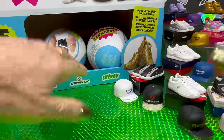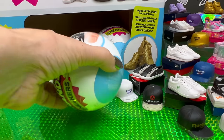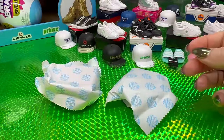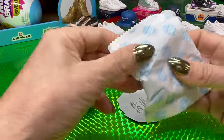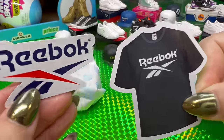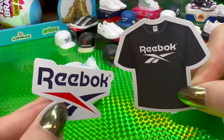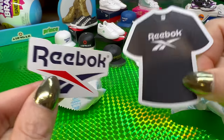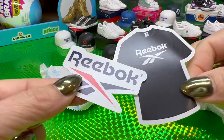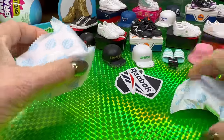So next box, I'm gonna go with this one. Let's see, collector's guide. This is a new sticker. We don't have it. So I suspect that we're gonna get a new one. And you know which one? The hot pink with black. That's what I think. Let's see what happens.